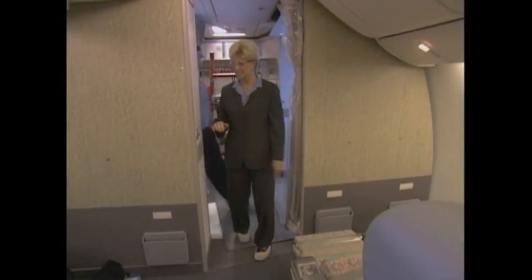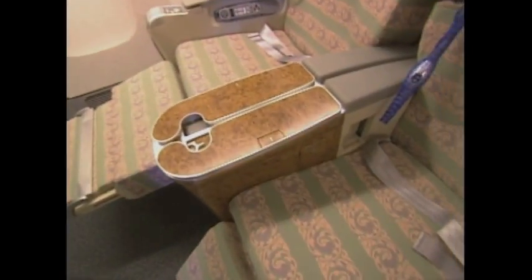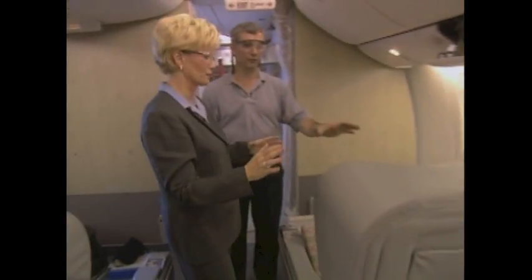Now we're in first class, right? Yes. The woodwork in between the seats is absolutely beautiful. Now, that's not going to be that way on every 777. This is this particular customer. This is specific for Air Emirates and what they had ordered.